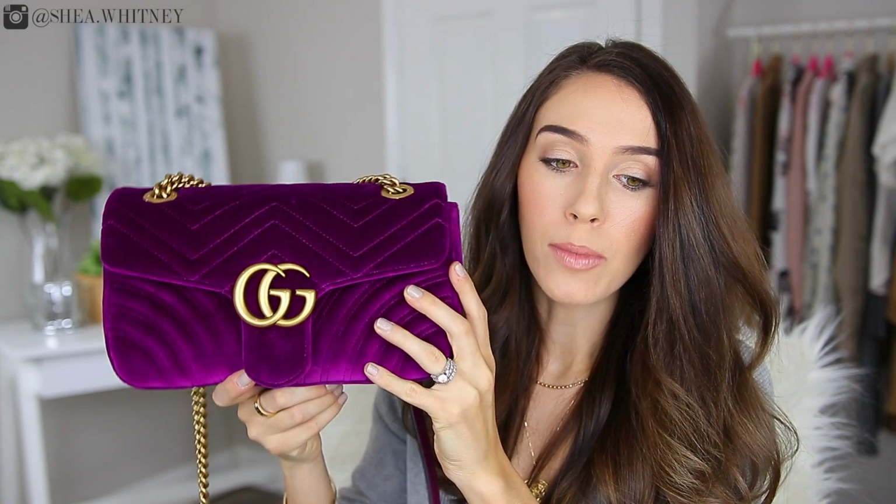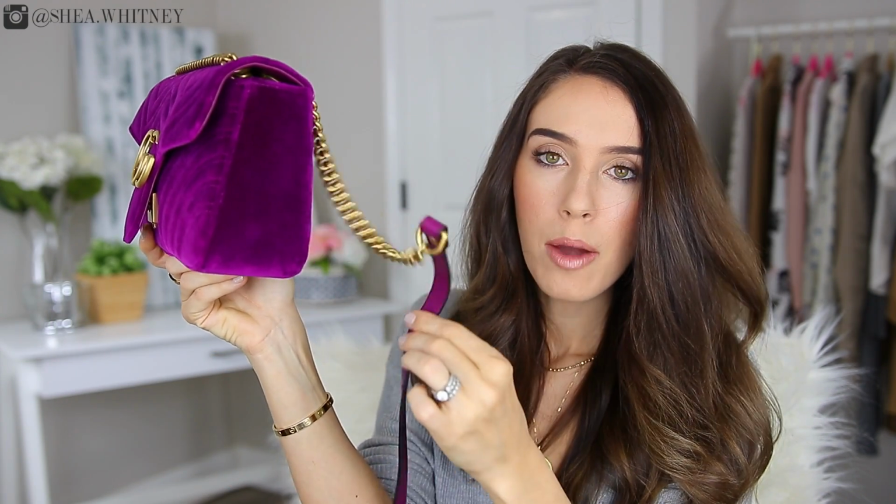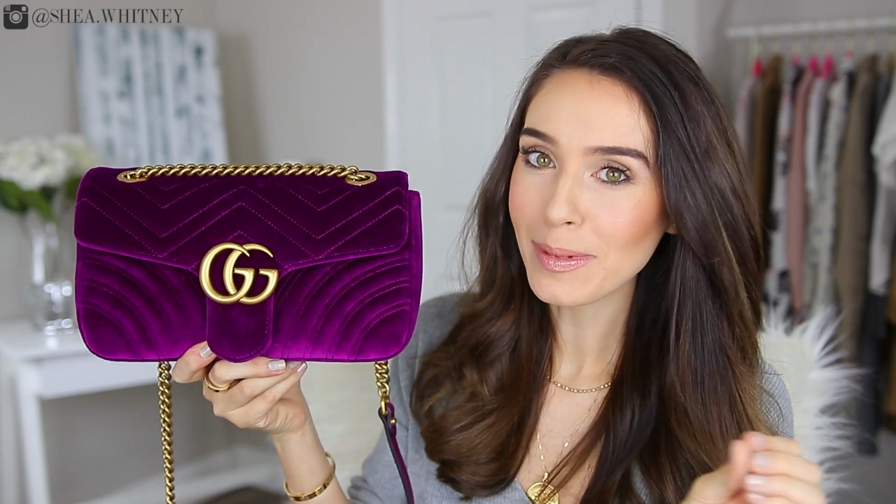I love the Marmont GGs. This is in the small size, which I think is a very good size for a flap bag. It's very comfortable because there's the chain, but then there's also the leather portion, so it's very, very comfortable on your shoulder. So in conclusion, which you've probably already gathered, I strongly recommend this bag.